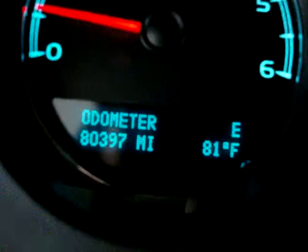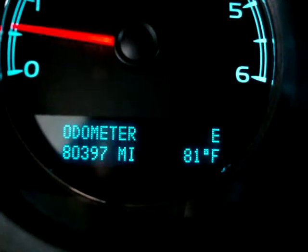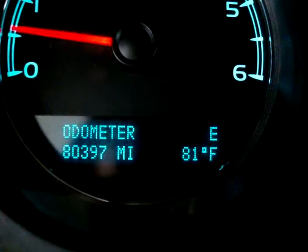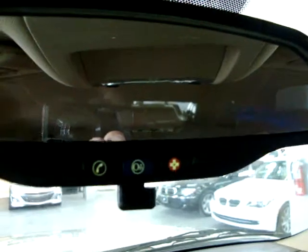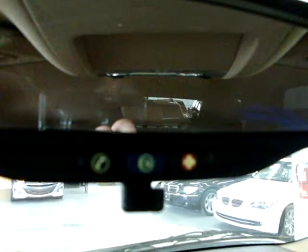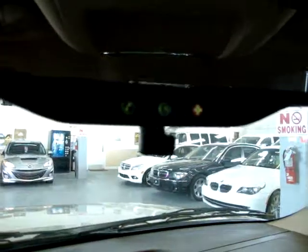The car also has next to the odometer there on the right hand side, you see the E, that's our compass, lets us know that we're heading in the east direction, and a temperature readout right at the bottom. This vehicle is equipped with the OnStar system, and in just a few minutes I'll tell you how it works, and some of the features on it. If you buy this vehicle, you can get 3 free months trial for the OnStar.